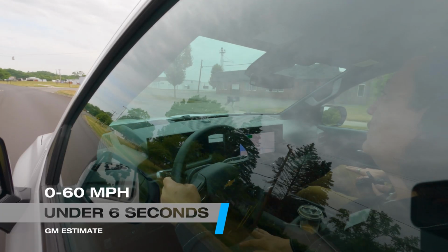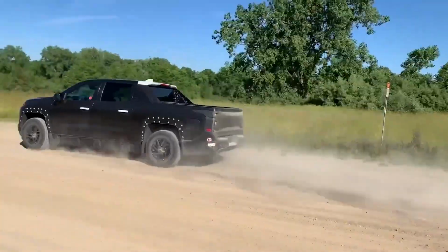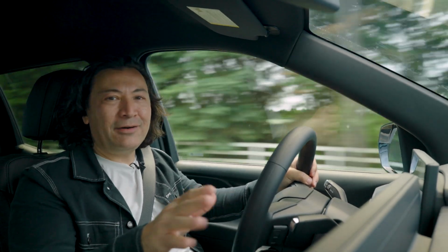It's also damn quick with a GM estimated 0 to 60 of under 6 seconds. In informal testing here, we got about 6 seconds. And with all this power, it's not General Motors, it's Generous Motors.